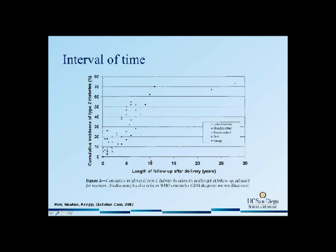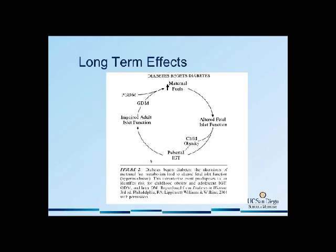So the key time to screen women for type 2 diabetes after delivery is in the first 5 years after that delivery. There's different ethnic variation to this, but it seemed to hold true for the population as a whole. So again, we come back to the circle of diabetes appears to beget diabetes. And again, we'll talk about interventions to prevent type 2 diabetes in our next section.